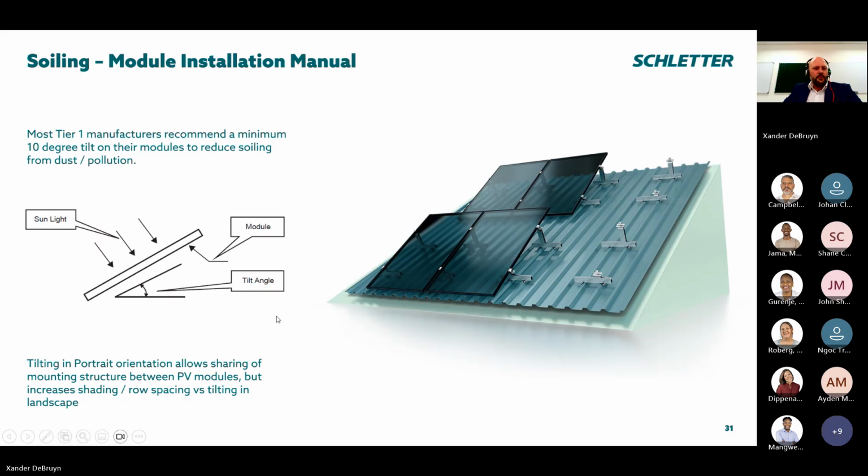A lot of module manufacturers also have a requirement in terms of avoiding soiling. So either you need to clean the modules regularly, or you need to add a tilt to the modules of more than 10 degrees. That's, I think, in the majority of guidelines. So that 10 degrees means relative to the flat surface.